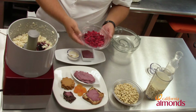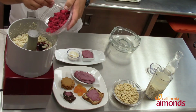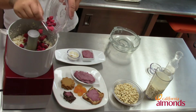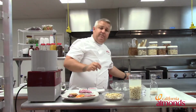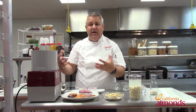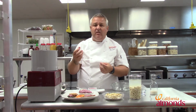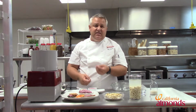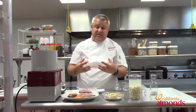Next, we're going to add freeze-dried whole raspberries to this. And what we like about this is, one, they're going to add a burst of bright color to it that the puree doesn't, but also that freeze-dried quality, that dry quality, adds a touch of acidity to it, which is really going to create some more character in the spread.